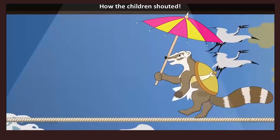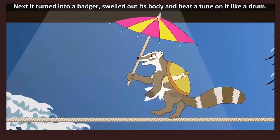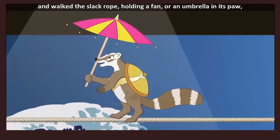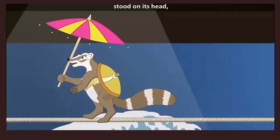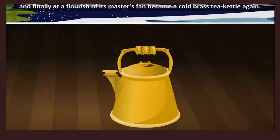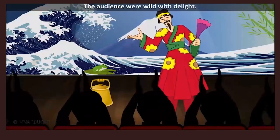How the children shouted! Next it turned into a badger, swelled out its body and beat a tune on it like a drum. It danced on the tightrope and walked the slack rope, holding a fan or an umbrella in its paw, stood on its head, and finally at a flourish of its master's fan became a cold brass tea kettle again. The audience were wild with delight.